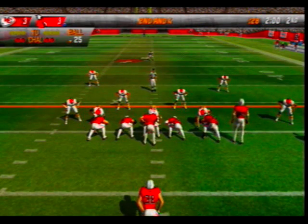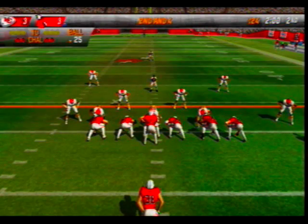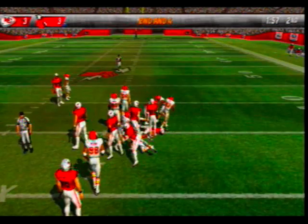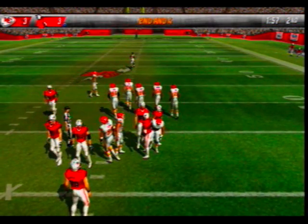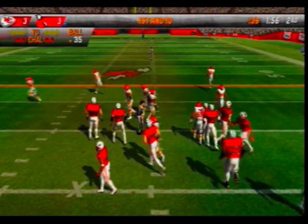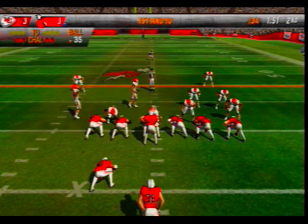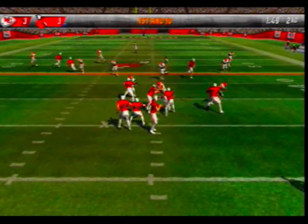Set. What's the hard count? Hand it off to the back. Number 94 comes up to make the play at the 35. You know what this does? It keeps one defense on the field. And it doesn't let them get the right personnel in there sometimes.